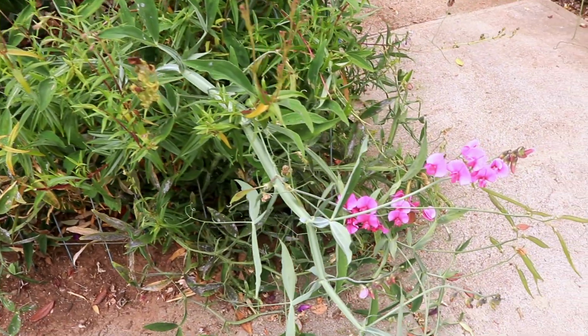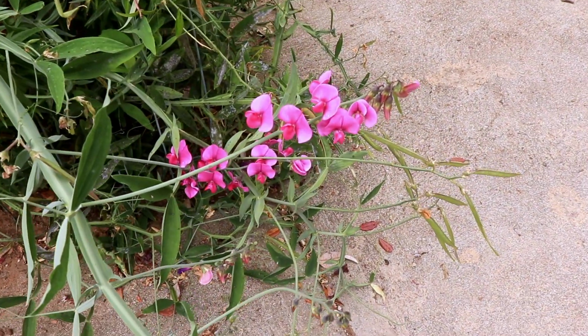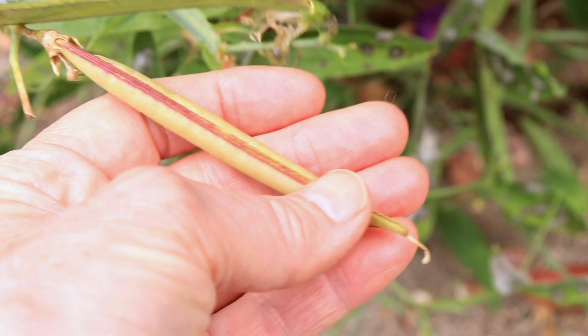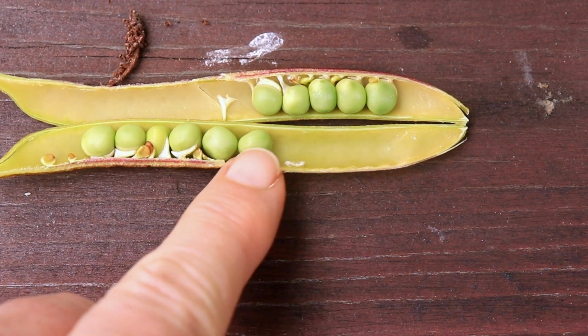Did you know that wild peas are edible? Well, there's conflicting opinion about this, but I did read a blog of a forager who claimed that you could eat wild peas. And I have them growing in my garden. I don't know where they came from, but they're here. You can eat them when they're dry or fresh, just like a regular pea. But let's open this and see. Obviously, a wild pea is not going to be as big and juicy as a pea that's been cultivated.